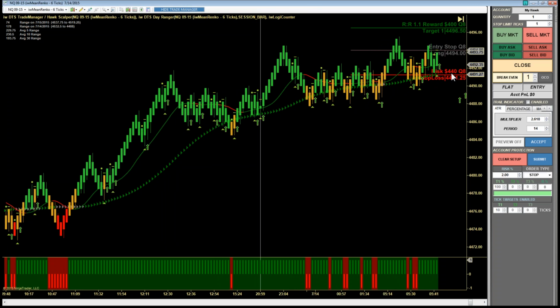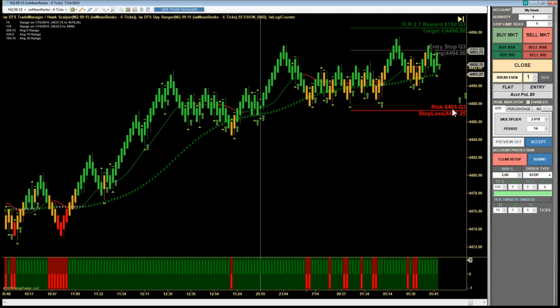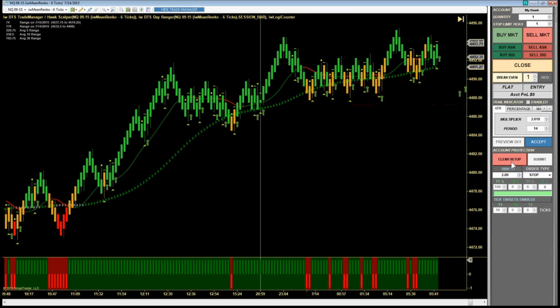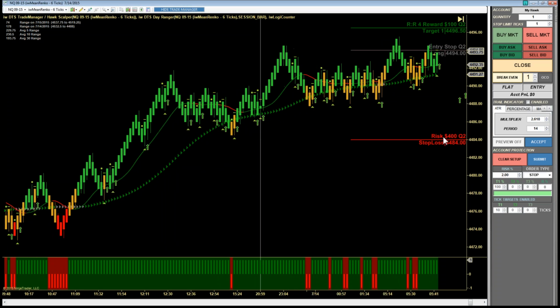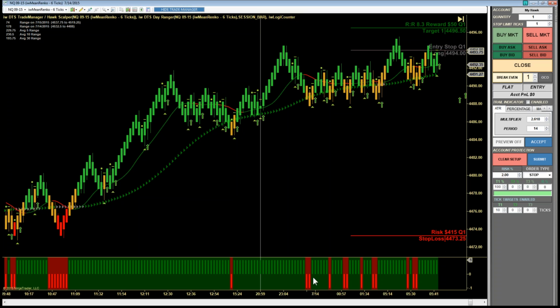Notice the risk amount never changes. I've got $440 at risk. That's 2% of my trading capital. That means I could run a stop down here. Oh, it's still about $400. That means I could run a stop way down here, and look, it's still about $400.